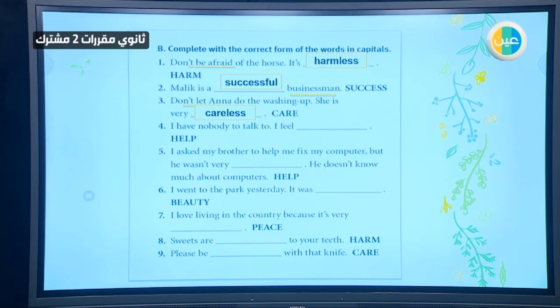I have nobody to talk to. Okay? I have nobody to talk to. I feel, this is how you feel. Usually you feel in the negative part. You feel what? Helpless. Hopefully, inshallah, you won't feel like that.